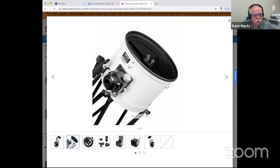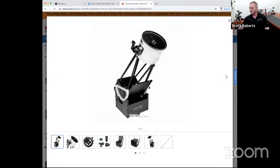But genius idea. Yep. Genius idea. And a good looking telescope too.